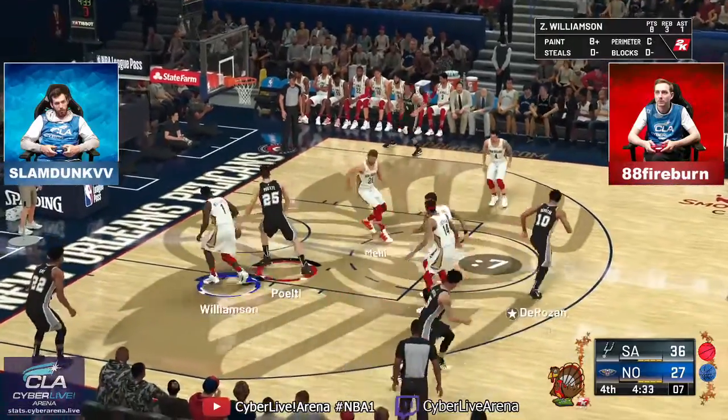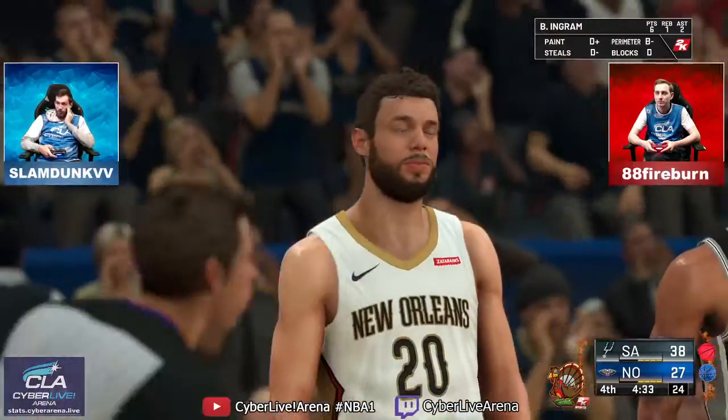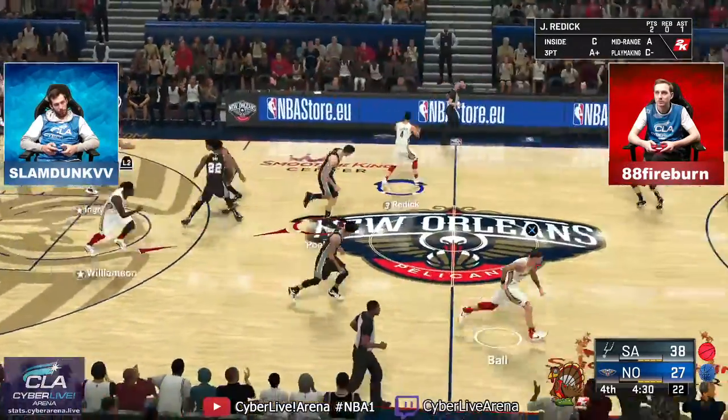The feed to Pirtle. And they call the foul, so he's got the and one chance here to make it a three-point play. And the crisp passing has opened things up for them offensively. On the free throw, no good.